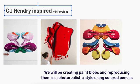If you're a little concerned about what our project is going to be, don't be concerned. We are going to make a C.J. Henry inspired mini project. C.J. Henry is a contemporary artist. She's Australian, I believe, and she makes these huge color pencil drawings of paint blobs. And there's nothing deep about this. This isn't communicating. This isn't making some sort of stance on a social issue. They are purely technical achievements. And so I felt that she was the perfect artist to sort of wrap up our color pencil exploration for this unit.